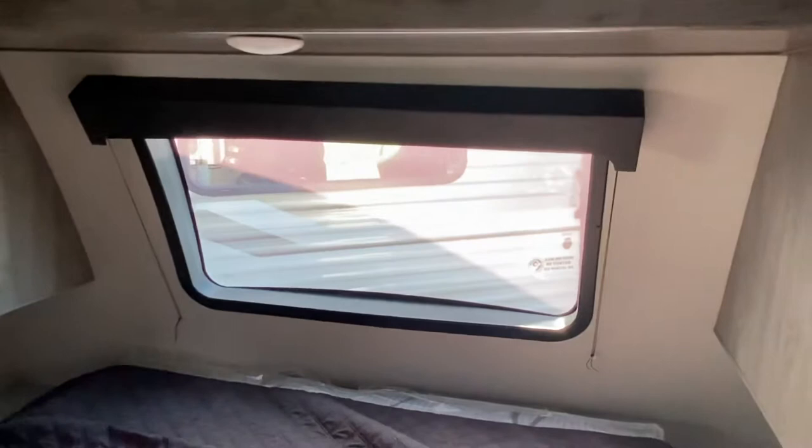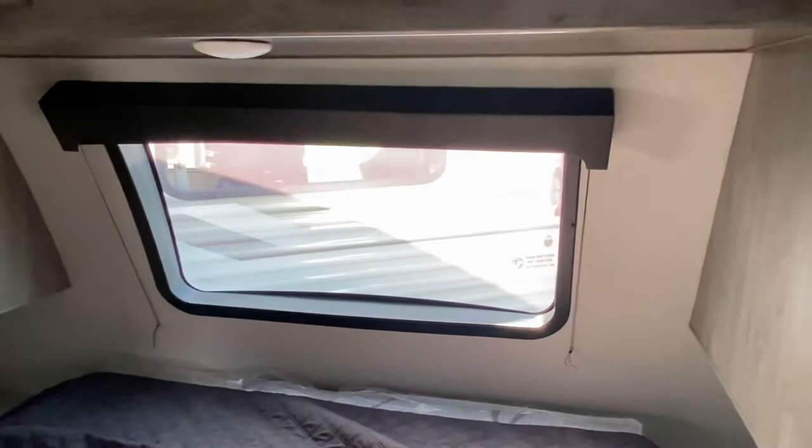All right, folks, we had a technical glitch. I really do apologize. We accidentally shut the video off when we were opening that front window. But here we are back in this beautiful unit, and we have got that front window open now.